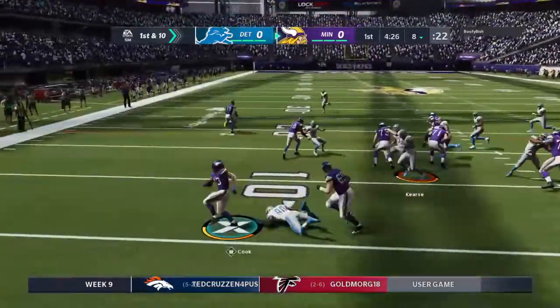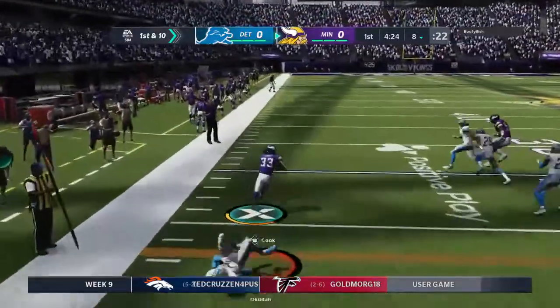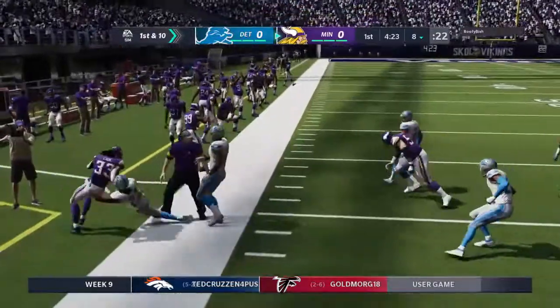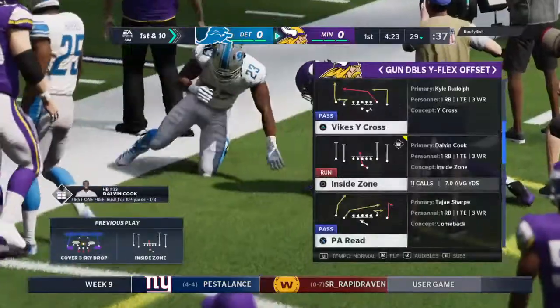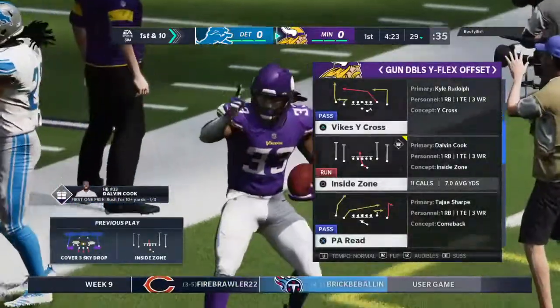Now the first carry for Dalvin Cook. Breaks the tackle. He's got room to run. He'll be out of bounds just shy of the 30. An ideal beginning of the drive there as they'll get 20 and a first down.